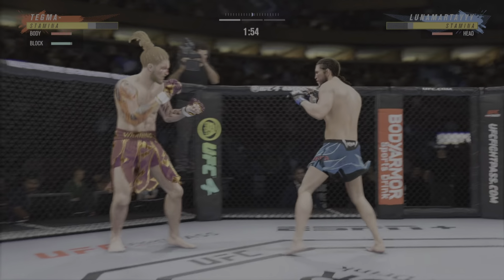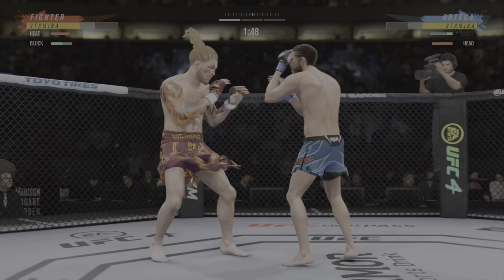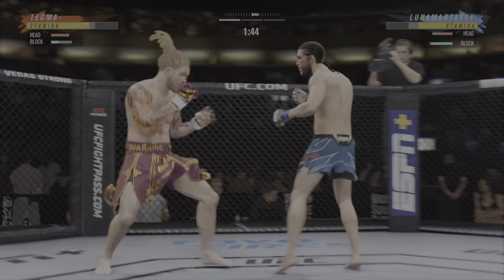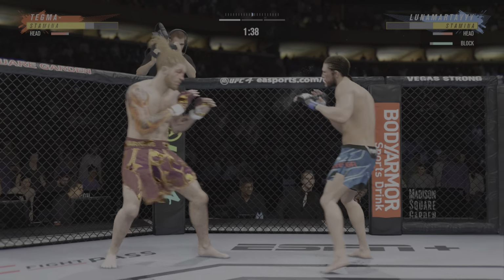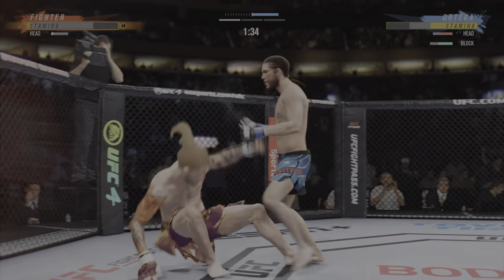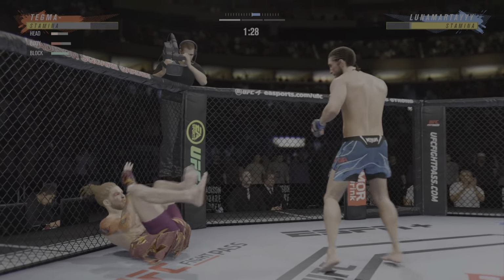Under 2 minutes to go in a back-and-forth first round here. Big punch lands over the top. How's he gonna follow this one? And he landed the right hand there. Huge strike lands there. Somehow, his opponent stayed up. I mean, he's still on his feet, but he's not up by much.